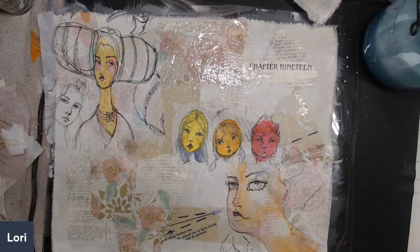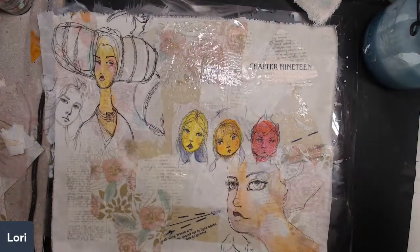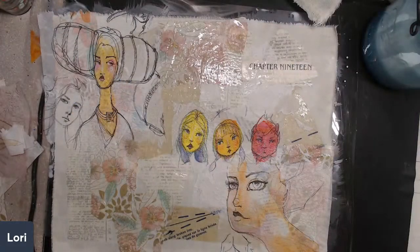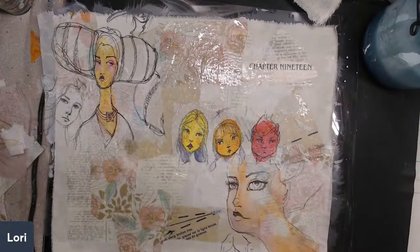All right, let's see what else we have here. And then we have some of her color swatches. She's got napkins that look like that. And I think these are hers as well. They feel the same, if that makes any kind of sense to you. And these. So I'm liking these spattery ones. Let's get one of those and peel that apart. I'm loving the spatter.